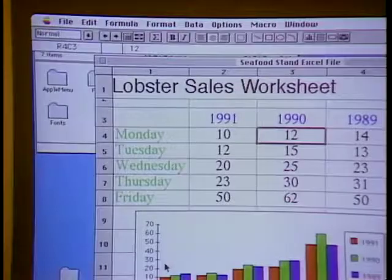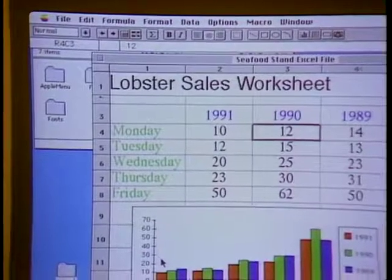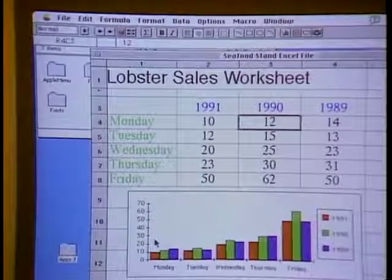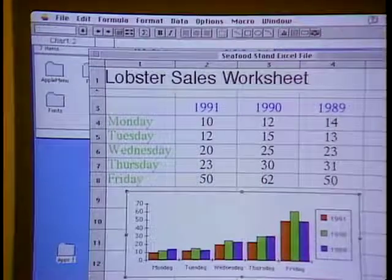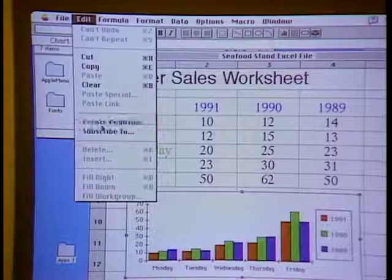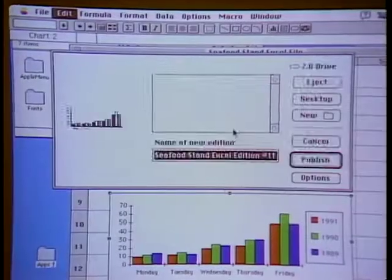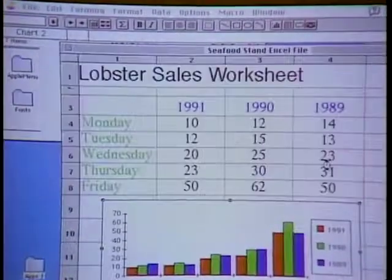And what I have here on my machine is the new version of Excel 3.0, which supports this feature. And on the other machine is an upcoming version of WordPerfect, which also supports it. So what I can do is I can select some numbers, or in this case a chart, come up to the Edit menu, a standard new command called Create Publisher, where I can come in and name the link and place it somewhere. I'll say go ahead and publish.